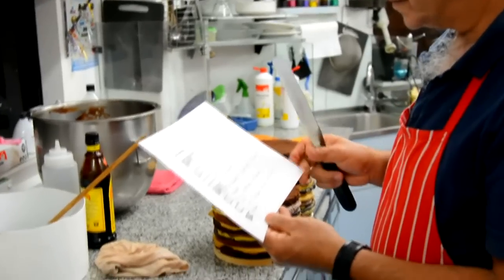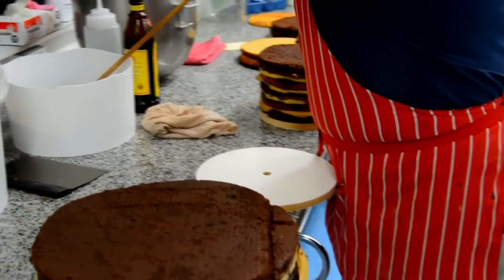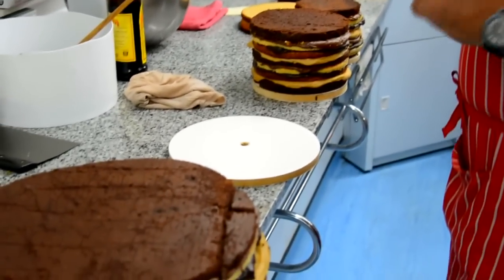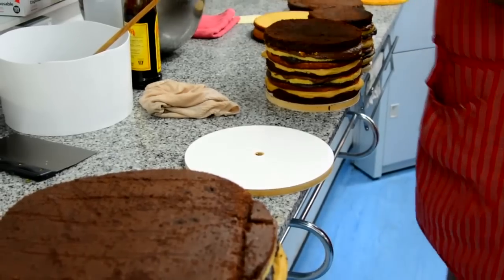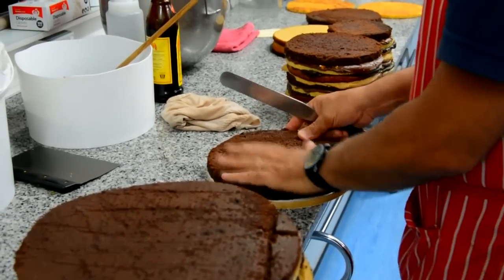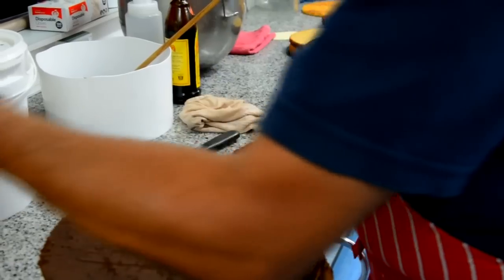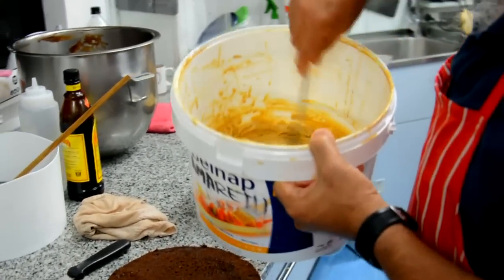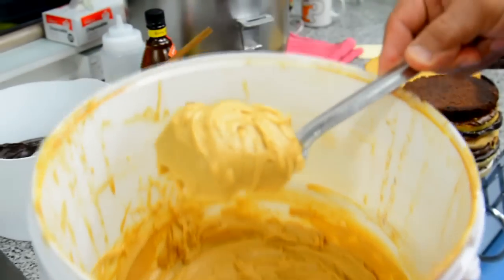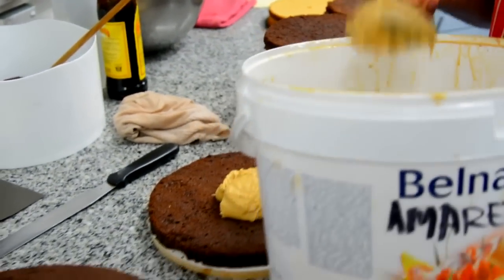So as I go with this sandwiching, I would like to explain to you how it ends up. So it's starting from the layer of mud cake here, and according to plan, I'm going to put a little bit of mocha ganache here. That is white chocolate ganache with mocha paste. Mocha paste means a lot of Nescafe, a little bit of water.